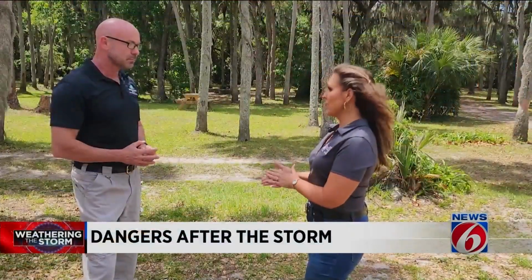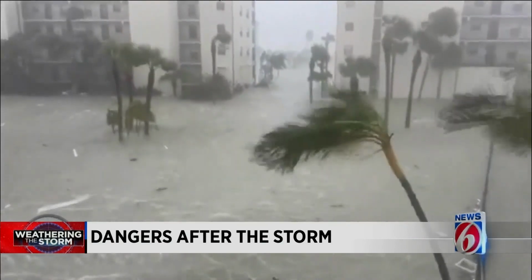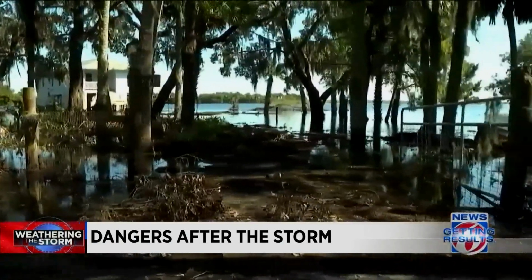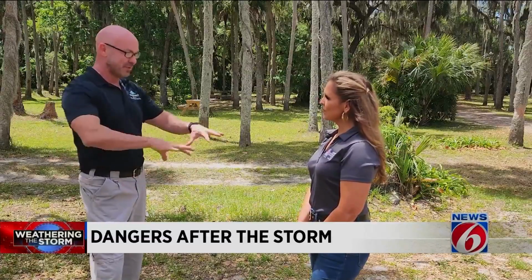One that stands out to me a lot are trees. So there's two different things that could happen. Of course, the wind type of the trees getting snapped. But what about trees left standing in flooded areas? If the root structure gets soft, we see trees topple down much later. It's normally, again, right around that flooded area.